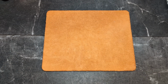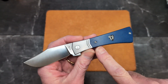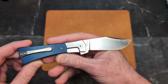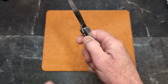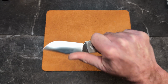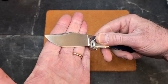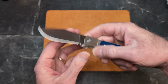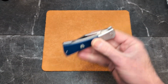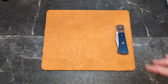And number 3 is a newbie, but I love it. This is the Undertaker in blue linen micarta. This is number 3, 154 cm. Awesome bolster lock, steel bolster lock with a big, tall clip point. That's what brought it in to my top 3, this blade and the absolute smoothness and snappiness of this guy. So good. So that's number 3, okay?